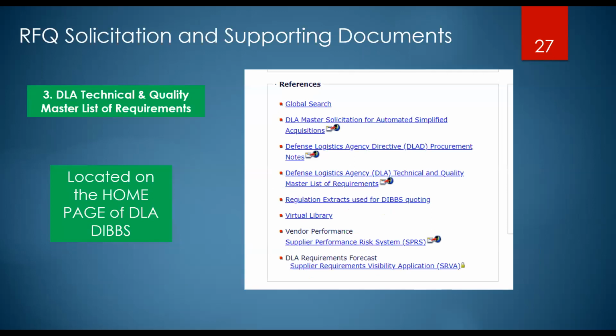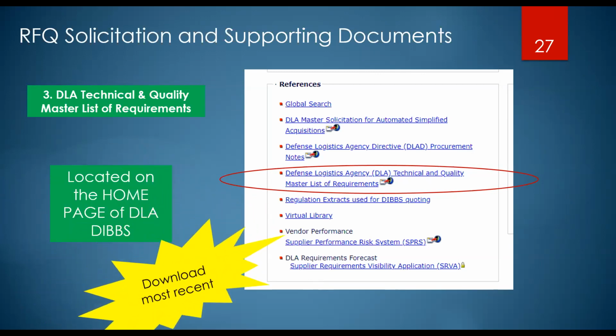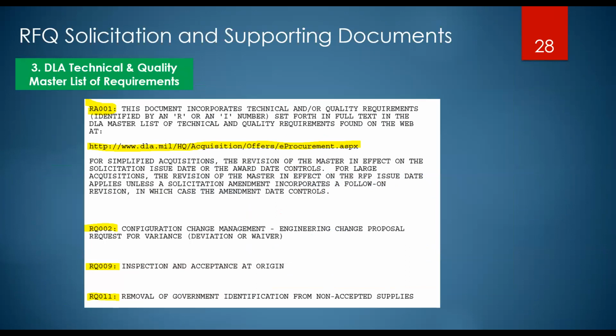The third thing that you want to make sure you're downloading: there's the master solicitation, there's the DLADs, and now the third part is the DLA technical and quality master list of requirements, also found on the home page right there. And again, you will want to make sure you're downloading the most recent. This is the quality master list of requirements.